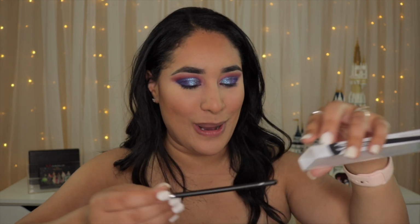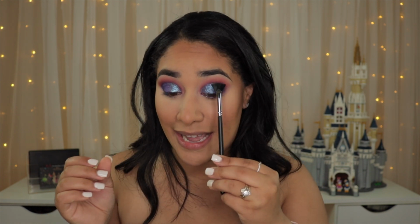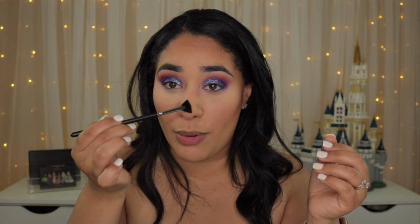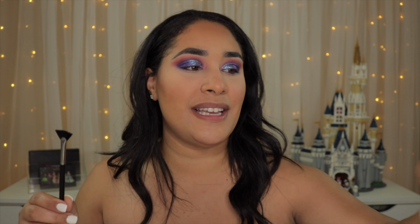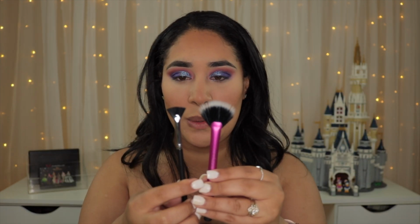I really want it now. I've always wanted a really tiny brush. This is to highlight the brow bone, and sometimes it could also be used to highlight the bridge of your nose and the point of your nose. I've never looked into brushes because I have a lot of brushes, you know that. I really don't need more brushes, but the only fan brush that I got is from Real Techniques. This is a normal standard fan brush, and I've always wanted a little one.